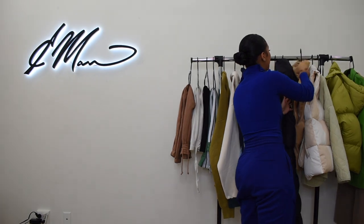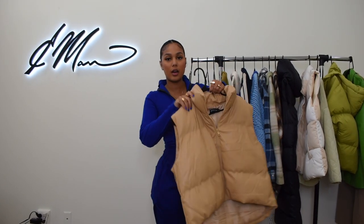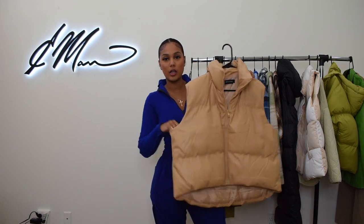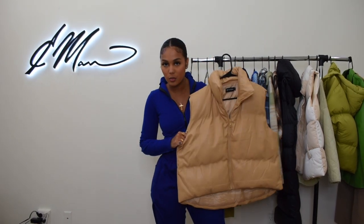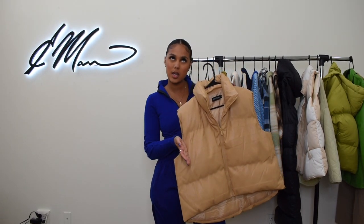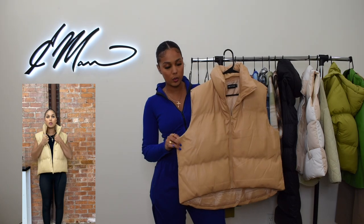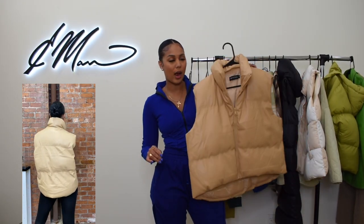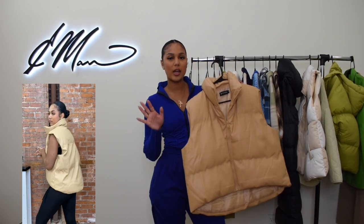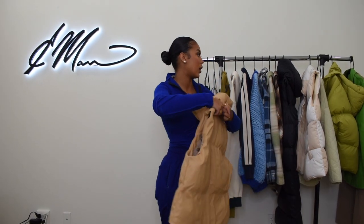Secondly, I have this from Pretty Little Thing. It is a faux leather, in this camel color, super oversized. I got this in a size medium. I'm obsessed with this. I haven't worn this yet, but I'm super excited to wear this. Usually I size up anyways, because I like my stuff truly oversized.